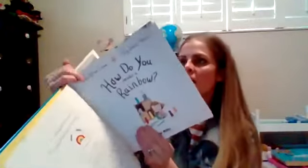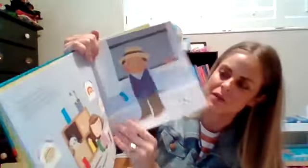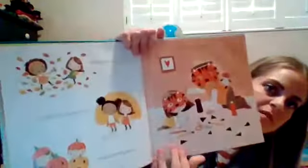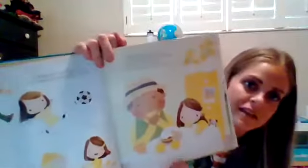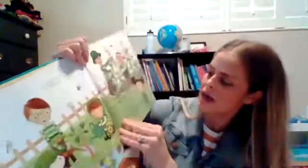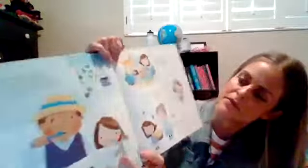So this little girl's asking her grandpa how to make a rainbow. And he says that it's not made with paint. It's sprinkled with love. And all of the pages are color themed, which is really great. Super cute illustrations. And it talks about different colors and the emotions that they elicit. Super cute. I haven't got this out and read it to my kids yet, but we will.